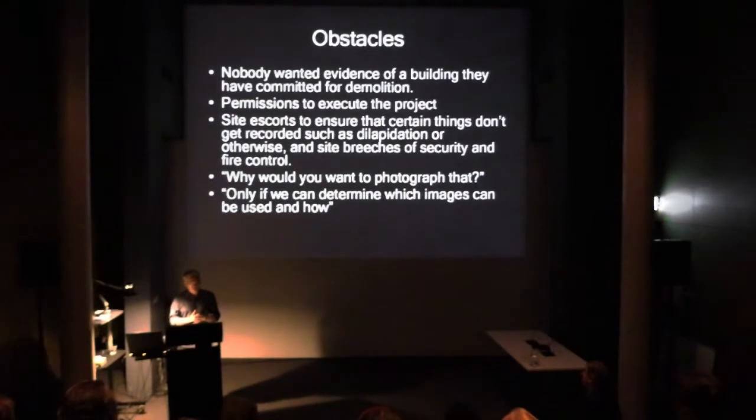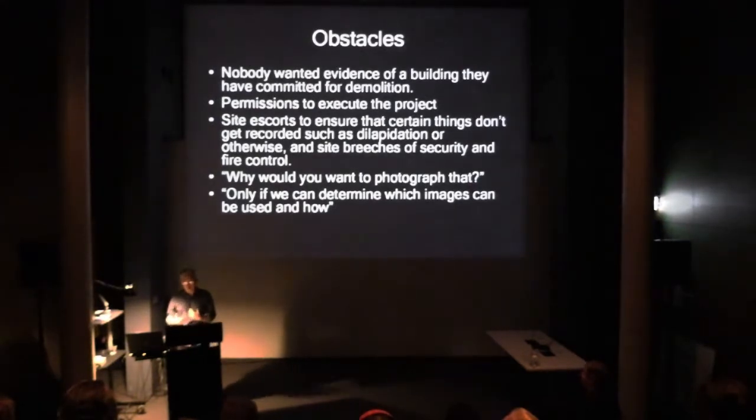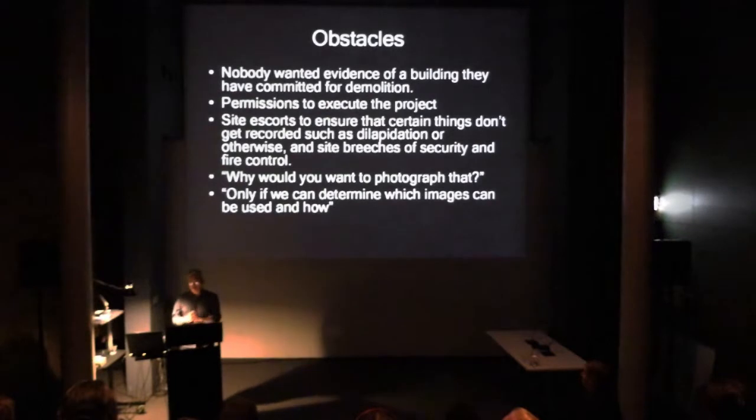The other thing was that a lot of people that actually did say yes in the end required us to have site escorts. Because a lot of the things around dilapidation, especially the exhibition centre, around fire control and security, we were not permitted to photograph in case they got out. So the roof space, for example, of the exhibition centre and the issues around leakage, etc., we were stopped from actually going and photographing that to actually show what the state was at the time of their demolition.